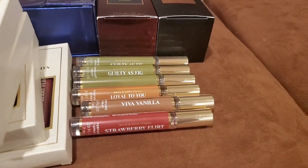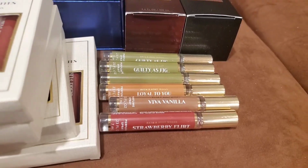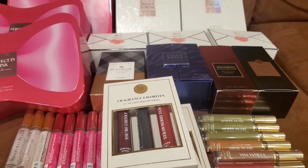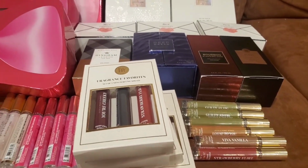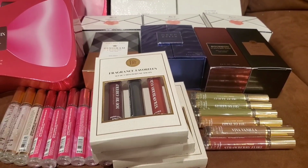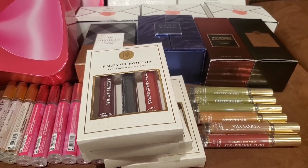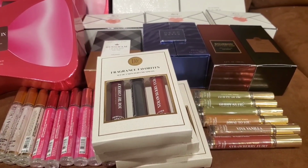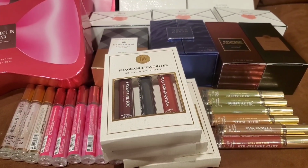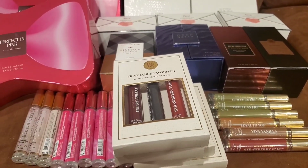And then these 3: Guilty as Figs, Loyal to You, a Viva Vanilla, and a Strawberry Flirt. And also, I believe my friend picked up 4 of the luxury travel sprays for me at her store that I have to get when I see her next time, maybe not till November. They were $3.99, I believe, when she picked those up for me. I think a couple of them were pistachio glaze because they were hard to find, but they had them at her store and fulfilled, and I don't remember the other 2, but we'll get those when they come.